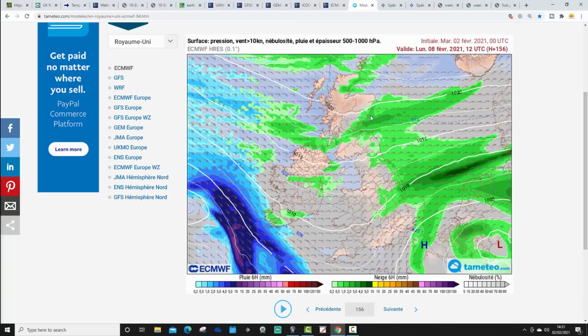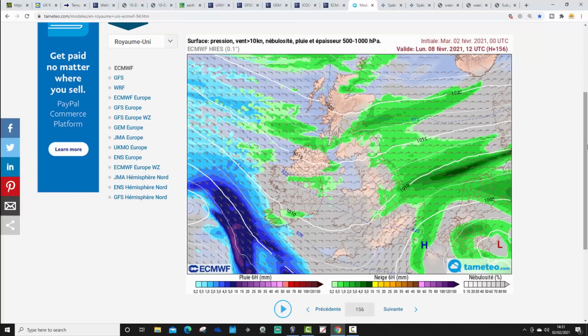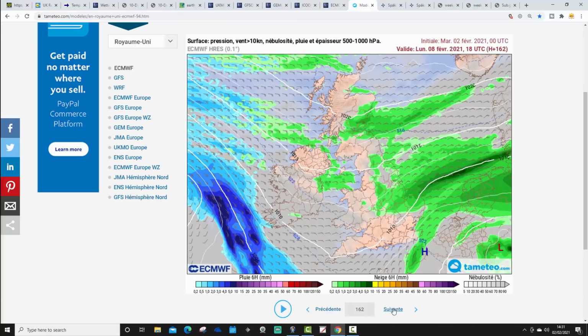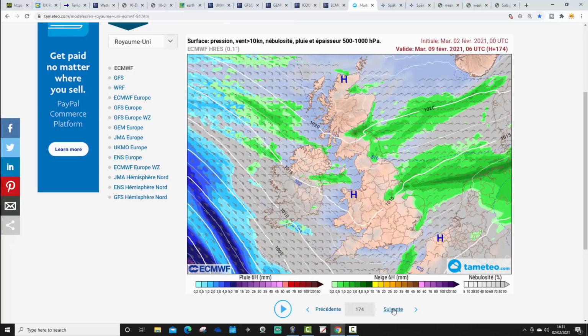Now these models won't show up snow showers all that well, but you can see, for example, here, there is a suggestion of a snow streamer setting up from Denmark, across the North Sea, into Lincolnshire, possibly into East Anglia. Could come down into the Midlands as well. And again, perhaps another streamer setting up here in the southeast, and another streamer there through parts of Scotland. So that's the kind of thing you look for when you go into those easterly winds. Snow showers will generally be a lot more widespread than the models indicate.